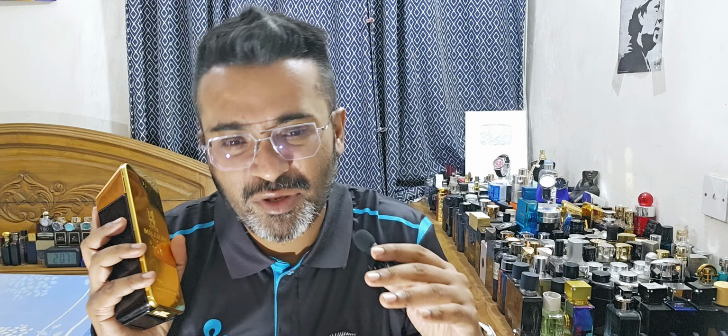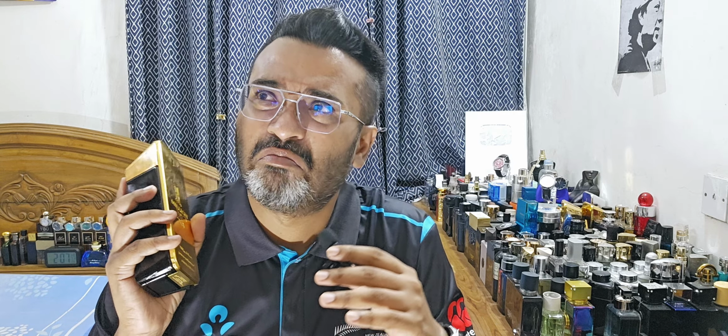So this is an iconic fragrance: sweet, clubbing, leather, raspberry, blood orange, and I think plenty of amber and all that. So 1 Million, definitely. If you're a collector, you have to have a bottle of this, no matter how many fragrances you have.